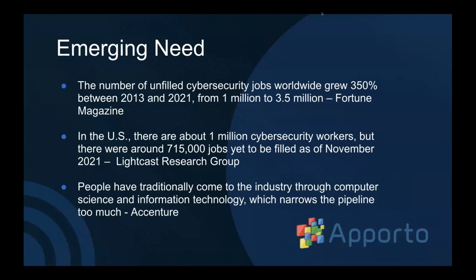So we're seeing a lot of institutions like Accenture that are looking to recruit cybersecurity experts from outside the traditional path of computer science and information technology. In fact, they're looking for folks coming from criminology or even from data science, all of which can be trained to become cybersecurity experts. Next slide, please.